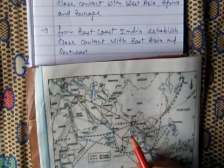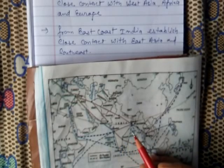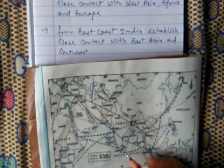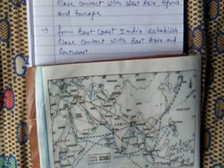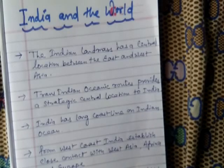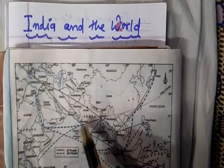So no other country has as long a coastline on the Indian Ocean as India has. It is India's eminent position on the Indian Ocean which justifies the naming of an ocean after it. So India holds a kind of authority over the Indian Ocean. India has a long coastline which is very advantageous. India has the longest coastline on the Indian Ocean.